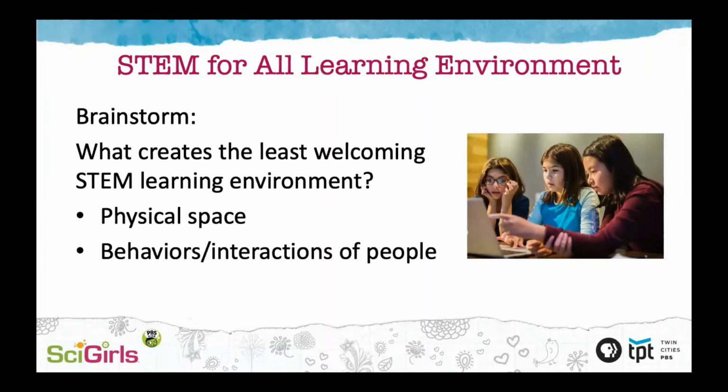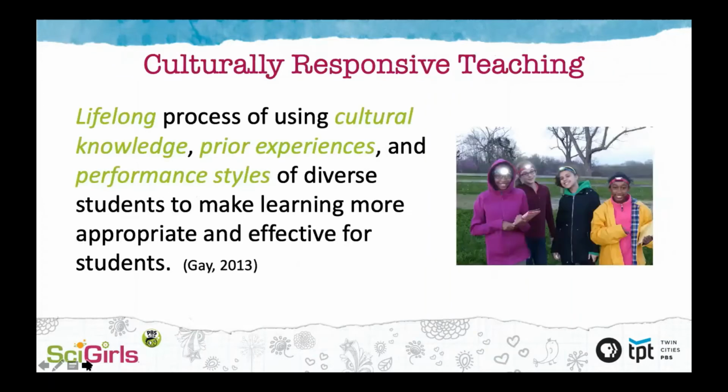So as you're thinking about that, think about where those ideas came from. Was it something that you had experienced, or that classmates or kids or friends of yours experienced, and how did it make them think about science and their part in it? So what we want is to create an environment that is the opposite of everything that you just said.